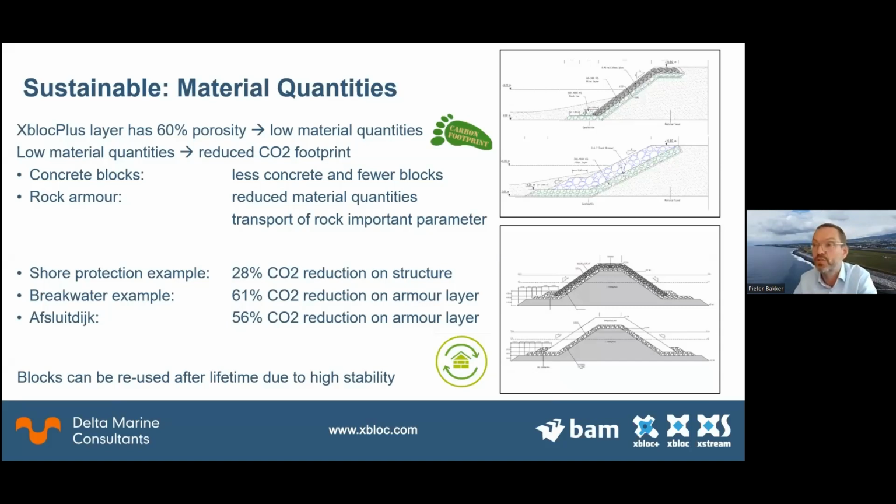But as I said, also sustainability is an important aspect, and mainly this is in saving material quantities. So in this slide, you see again the same example where, as I said, the rock in the UK comes from Norway, which has a big impact on the carbon footprint of that material. So even though concrete has a high carbon emission in the product itself, due to the reduced quantity, the overall emission of this concrete solution is lower than the rock solution.